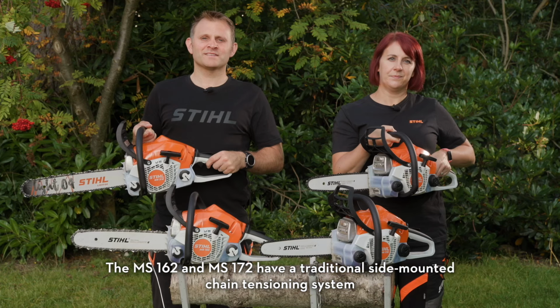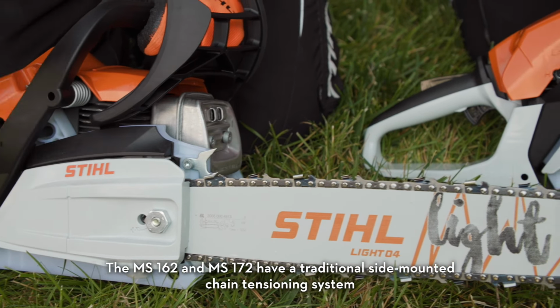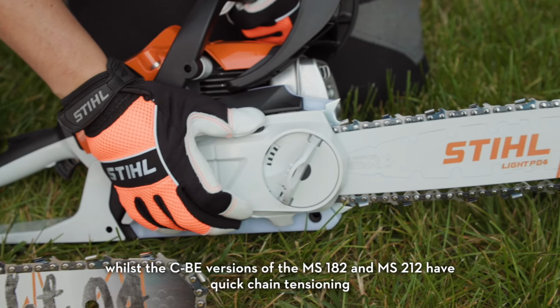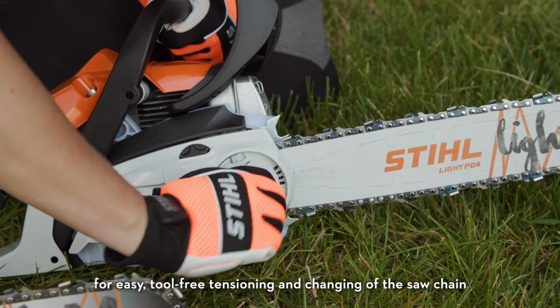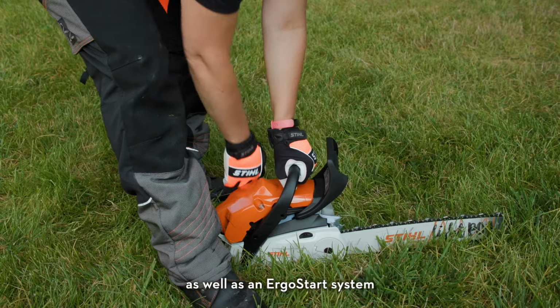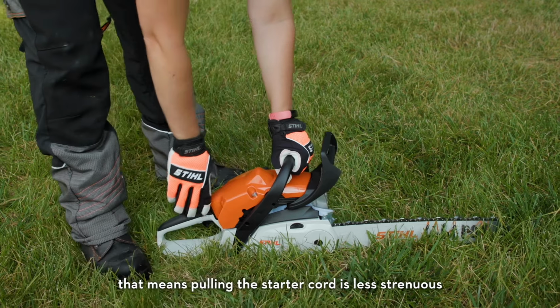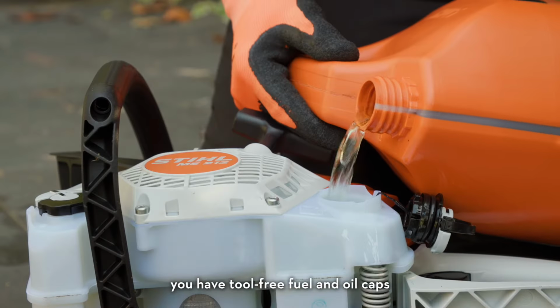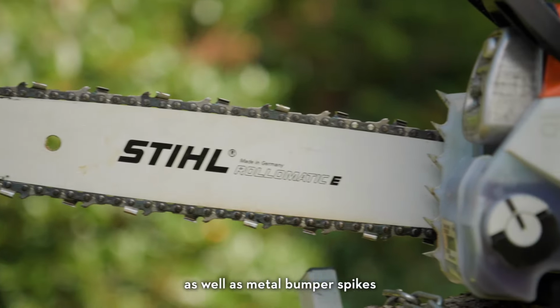The MS162 and MS172 have a traditional side-mounted chain tensioning system, whilst the CBE versions of the MS182 and 212 have quick chain tensioning for easy, tool-free tensioning and changing of a saw chain, as well as an ergo start system that means pulling the starter cord is less strenuous. On all MS182 and MS212 models, you have tool-free fuel and oil caps, as well as metal bumper spikes.